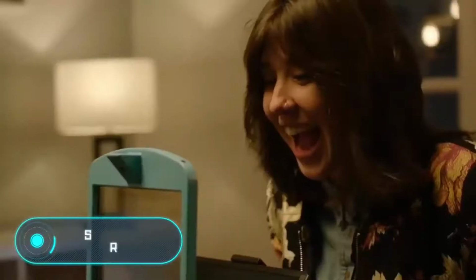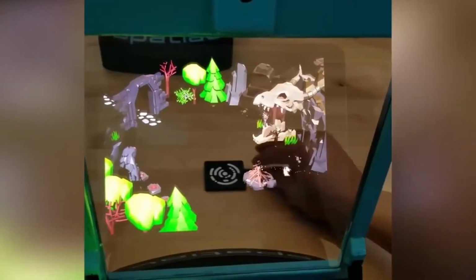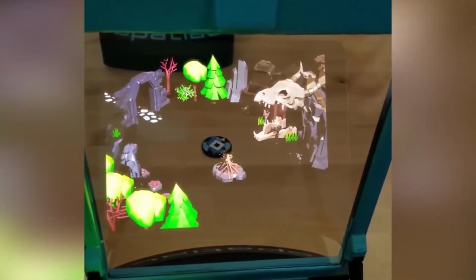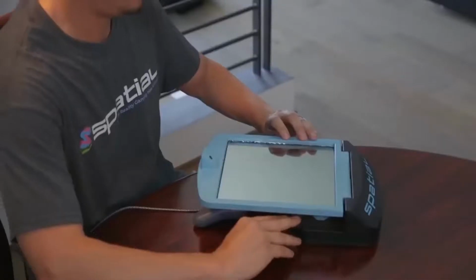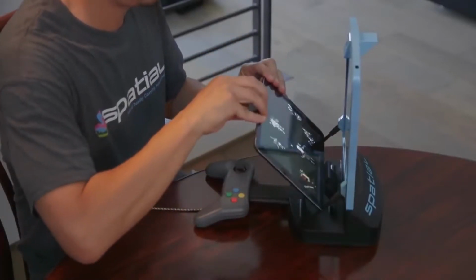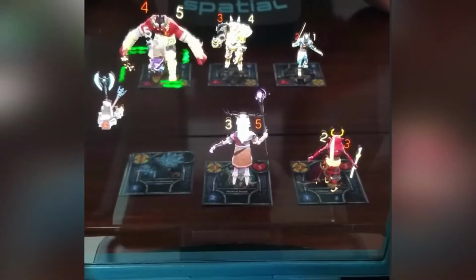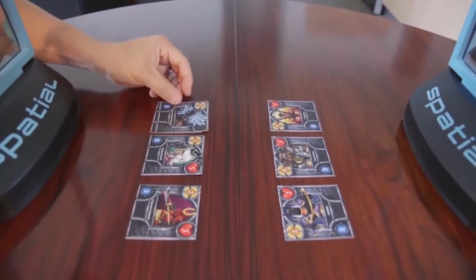Spatial MRX. Some time ago, the developers of this game wanted to combine a holographic projector with a board game. The result exceeded all expectations. This is Spatial, a holographic board game with augmented reality effects. For $60, you can buy a special holder for a smartphone, as well as unlimited access to a variety of games. However, to play with other people, you will need to buy several mounts.